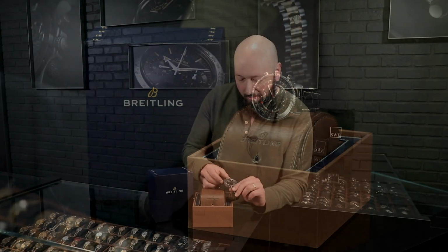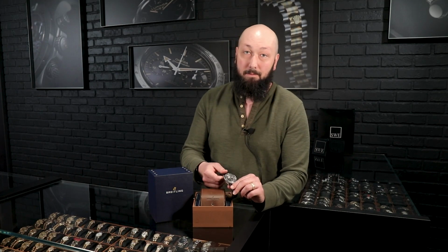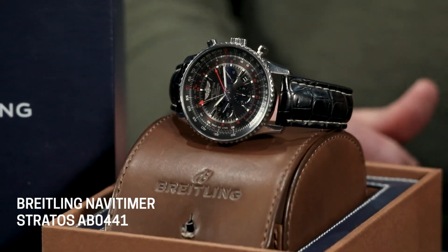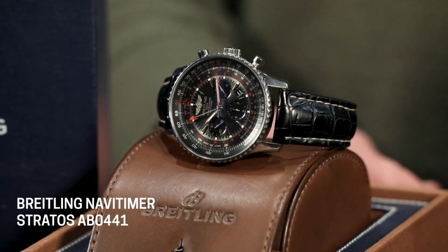Another thing to consider about this is it's a 48 millimeter case. This is a monster, as you can see holding it in my hands here. So if you're a big fan of the Navitimer World, the 46 millimeter GMT, this is definitely in a similar vein in that it does also have a GMT complication in addition to the chronograph.